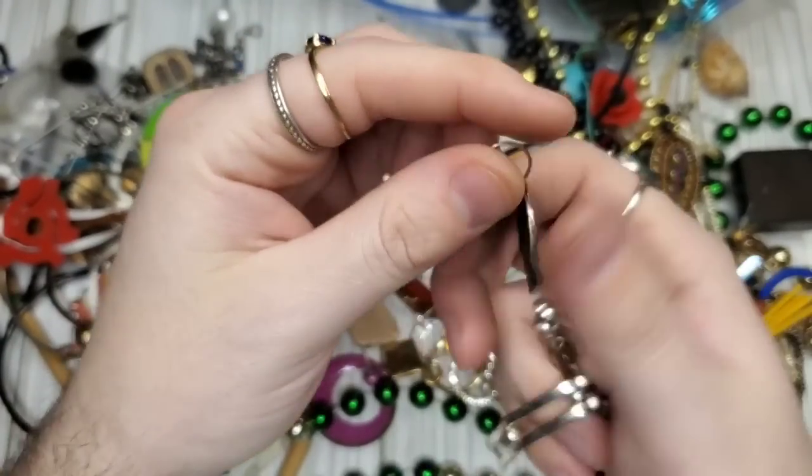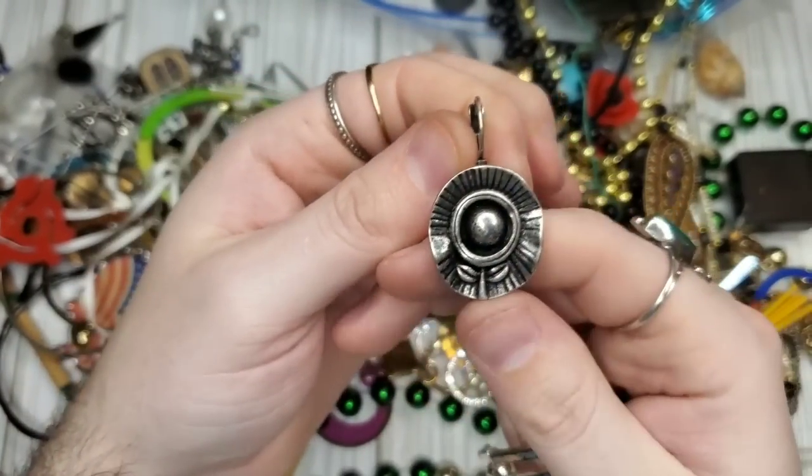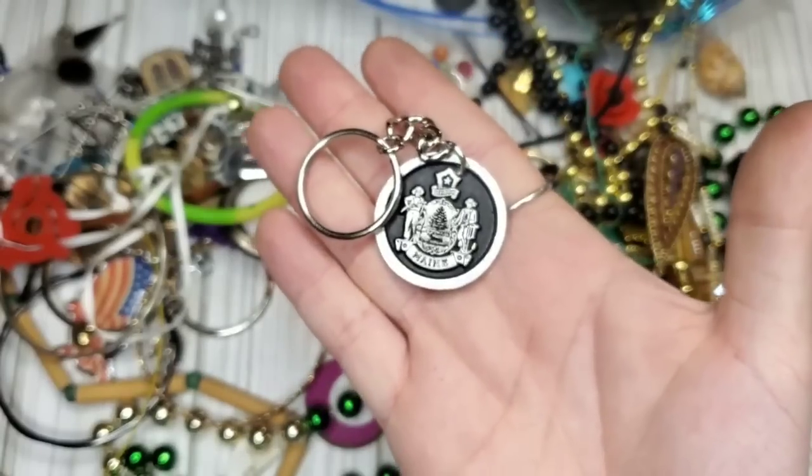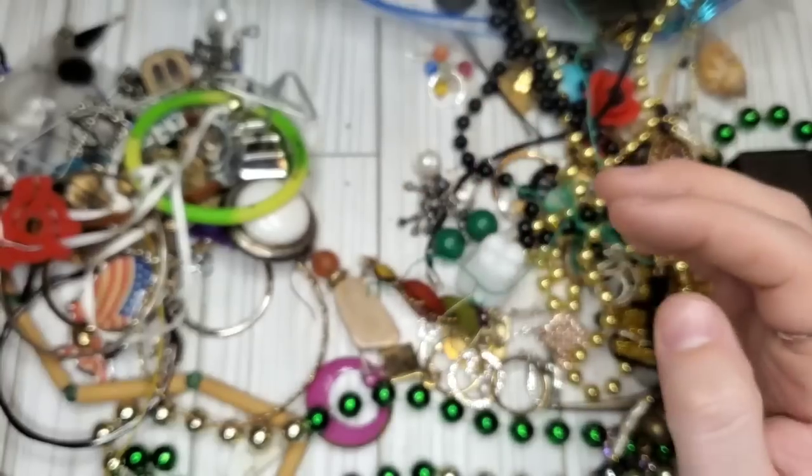So this is a cool antiqued gold, silver tone earring. This has a ton of wear. That's craft. We have another little keychain, a Maine keychain. That's interesting.